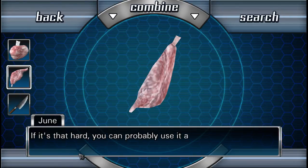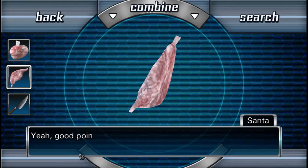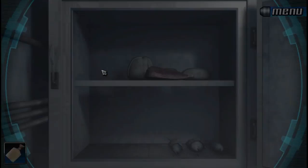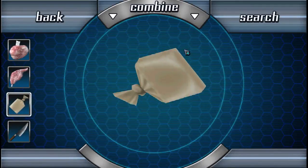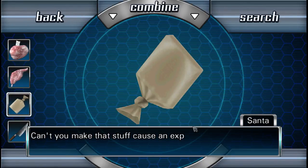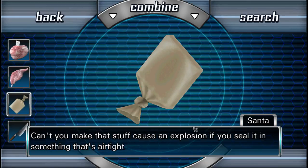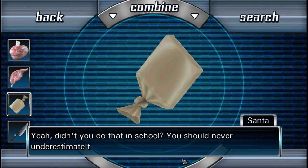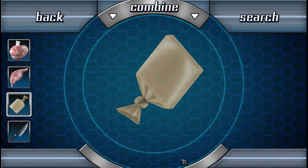If it's that hard, you can probably use it as a hammer. Yeah, good point. Maybe we can use it to break something. Dry ice? Can't you make that stuff cause an explosion or seal in something that's airtight? Explode? Yeah, didn't you do that in school? You can never underestimate the power of an expanding gas.